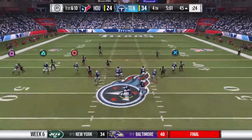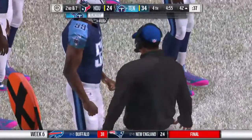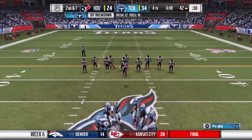But for the most part, it's a little bit of a surprise. And right now, they've got to keep that going. Want to continue to grind out the clock because it's definitely in their favor at this stage of the game. Can they close the game out and continue to do exactly what we just saw there, and that's run the football?